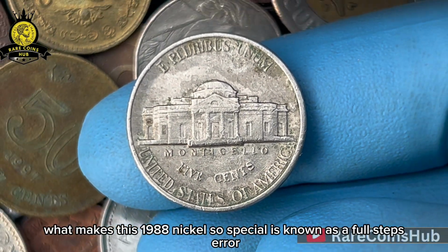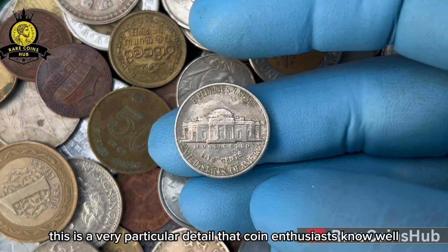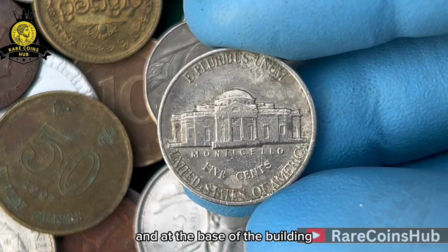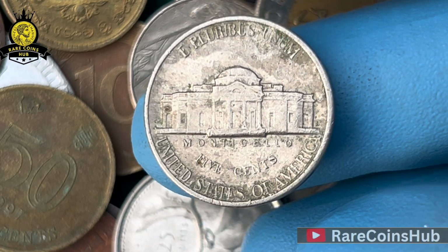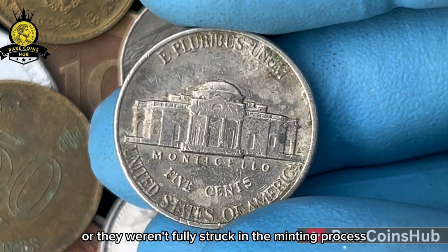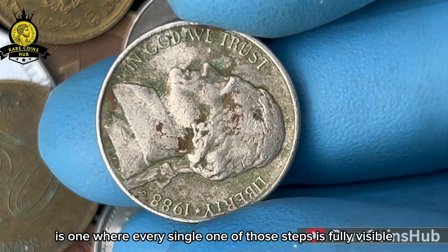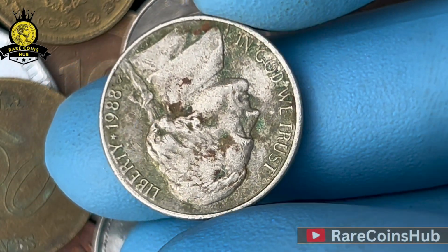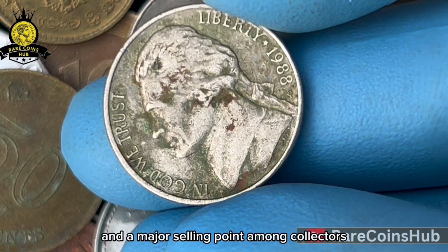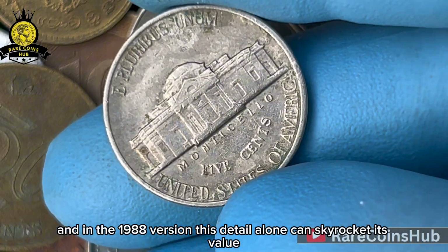What makes this 1988 nickel so special is known as a full steps error. This is a very particular detail that coin enthusiasts know well. Jefferson's home, Monticello, appears on the back of the nickel, and at the base of the building, you'll find a series of steps. Under normal conditions, these steps are hard to see clearly because of general wear, or they weren't fully struck in the minting process. A full steps Jefferson nickel is one where every single one of those steps is fully visible and separated. This may sound like a minor detail, but finding a coin with fully visible steps is surprisingly rare and a major selling point among collectors. And in the 1988 version, this detail alone can skyrocket its value.